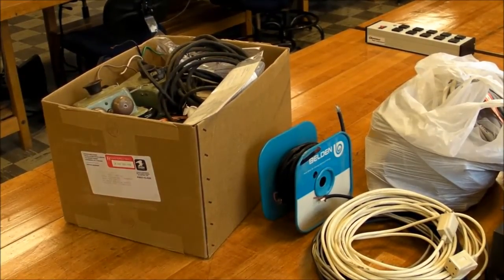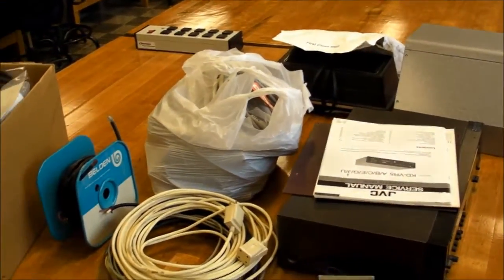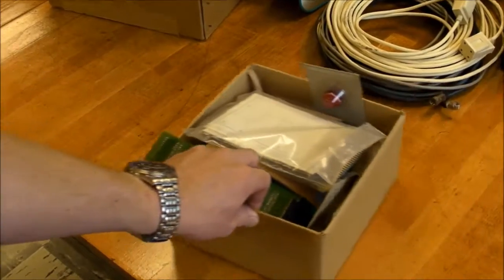He's trying to clean up stuff out of his house in preparations for him and his wife to move to a retirement home. So let's see what we got here. Let's look at this box first.